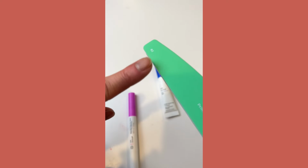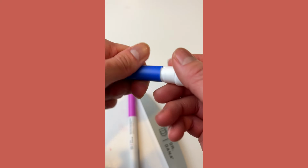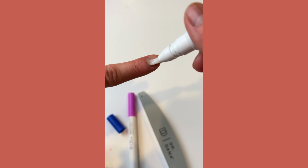And honestly, my favorite part of this kit is actually their buffering tool. I love using this to take down any unevenness of my nail plate, any bumps or ridges, but it does it in such a gentle way. The texture of the buffering tool wand is very light, and so that way you're filing down some of that unevenness, but you're not going to cause a lot of abrasion and micro tears to your nail plate as you're smoothing it down.